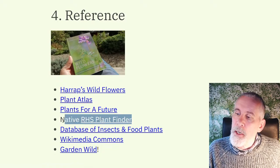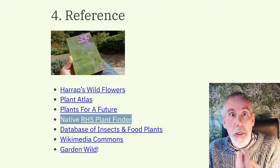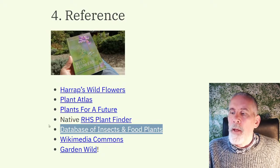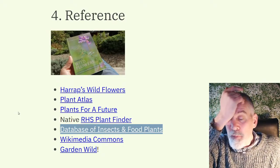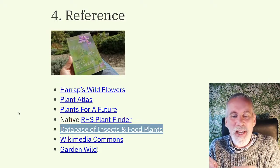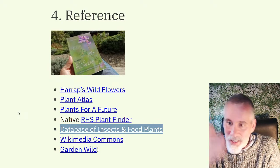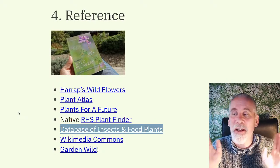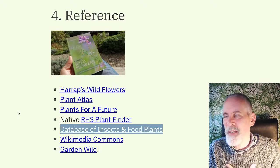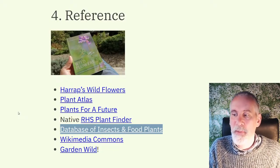And then on the more ornamental side, there's the RHS Plant Finder, an online plant finder, and there is a native filter on that too. So you can use the native filter to find the flowers and plants that you're interested in. And backing these all up is a database of insects and their food plants. This is absolutely a fantastic website. It lists all the known associations between a particular species of plant native to the UK and all the insects associated with that plant. It's fascinating, and I know very little about invertebrates, but it's mind blowing. There's so much information in there. It's really old school. It hasn't been updated for years by the looks of it, but it's still a brilliant resource.